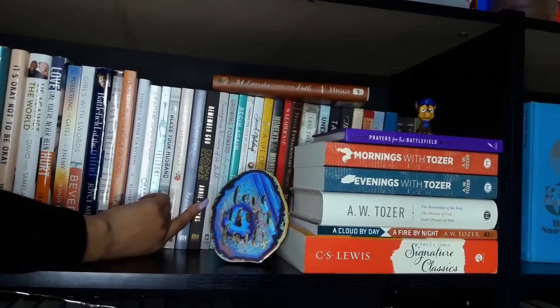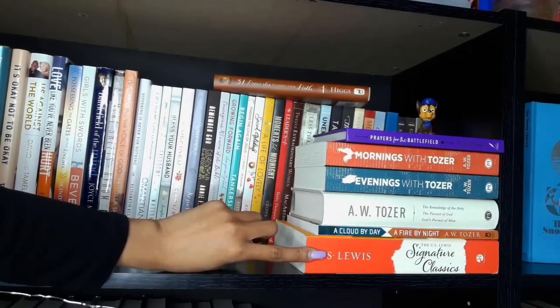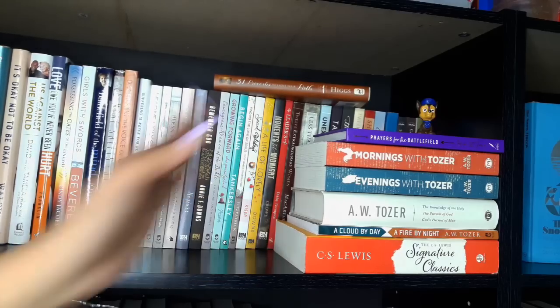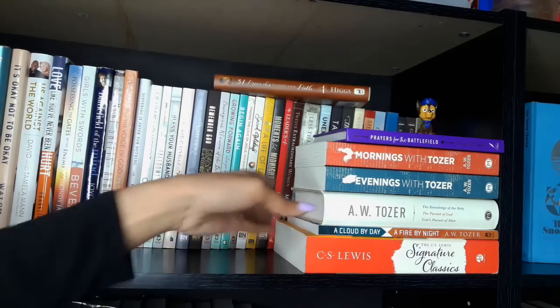Let's move this way. In the front here, we have my C.S. Lewis Signature Classics Collection. I need to read this. They sent this to me for review. I wanted the individual box set, but they sent me the bind-up, so I need to at least read two of these ASAP.